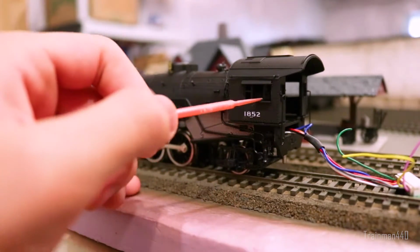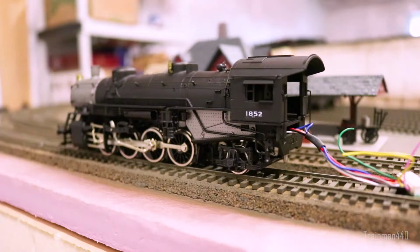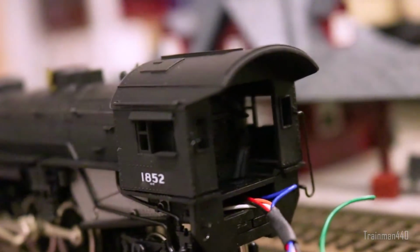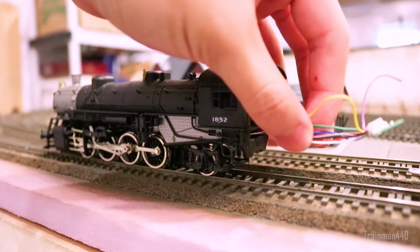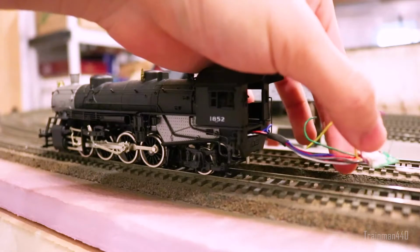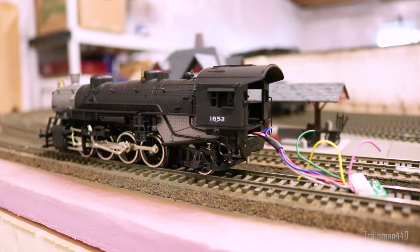There is no cruise in the cab. However, there is a backhead detail. It's kind of hard to see. Here, let me just get a better angle. Yeah, so there's some backhead detail. You'll also notice that the wires just kind of hang out, and this just gets kind of shoved into the tender. Yeah, so there's 8 wires, and there's a 9-pin DCC plug right here, so it's easy to add DCC to the engine. Yeah, I think that's it.